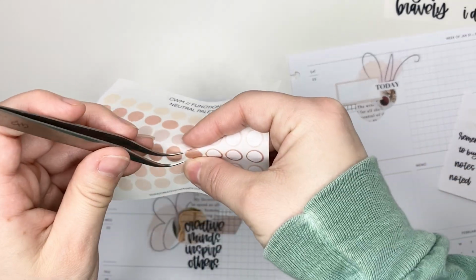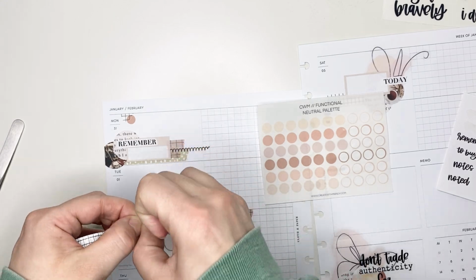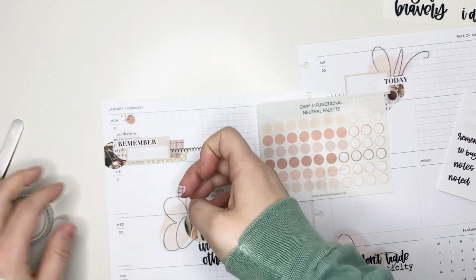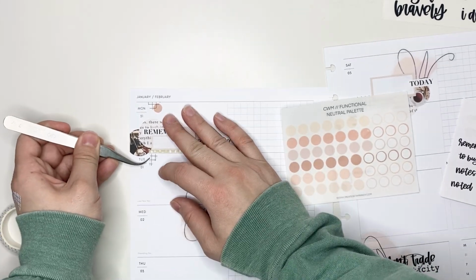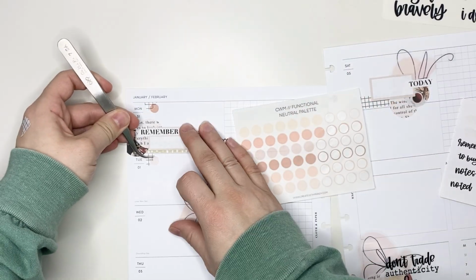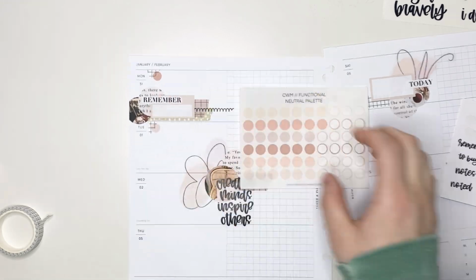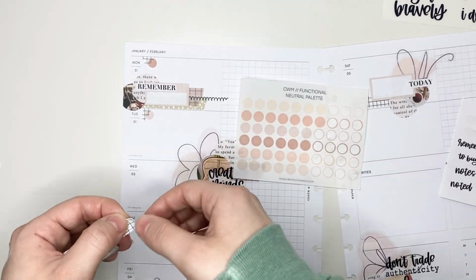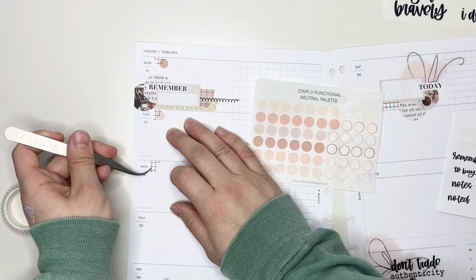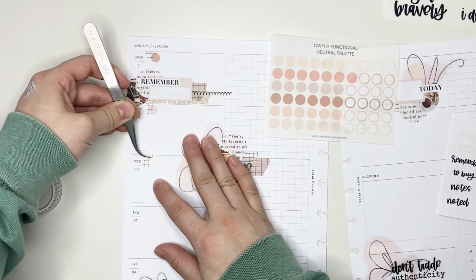Going back to my work schedule, I am utilizing the black and white grid washi, and I'm using these neutral dot stickers from Create with Mandy. I'm absolutely loving this neutral palette of dot stickers. It's just such a gorgeous color scheme, and I've actually been using them to do the monthly spreads in my Classic HP planner. I use them for both January and February because I like them so much.